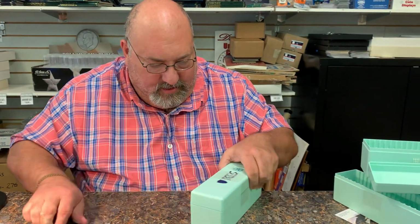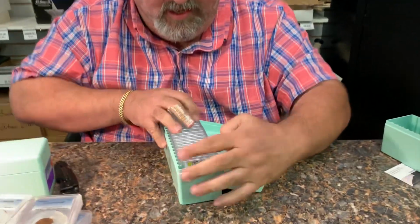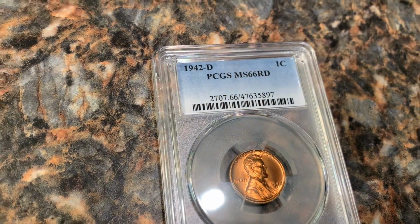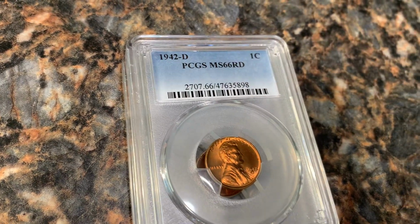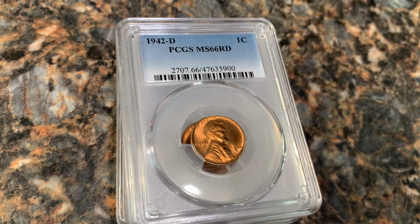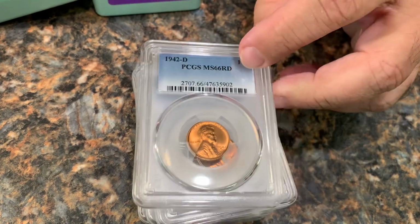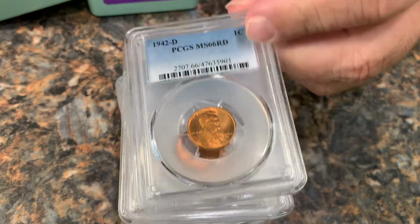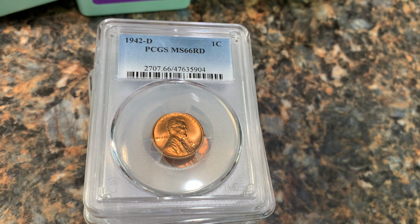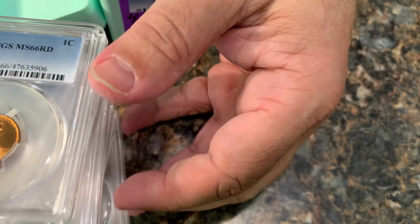Okay. Next batch, we're going to slide these over here, folks. Okay, spin this around and go to town. We got a 42D in 66 red, another 42D in 66 red, and another in 66 red. Another 42D in 66 red. And another in 66 red. Another 42D in 66 red. And another in 66 red. And another. Got quite a little haul of 66 red 42Ds. Nice World War II year. There's another. And another. Those are all 66 reds so far.